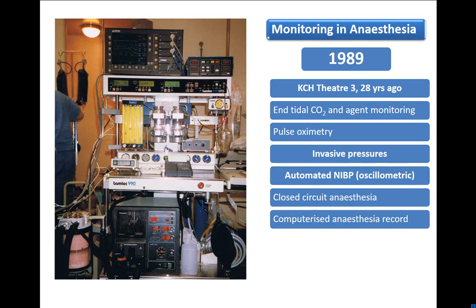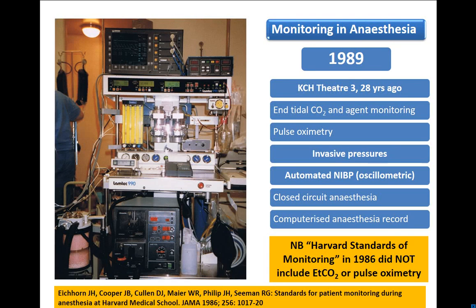And I just want to show this picture of our monitoring setup in 1989. This is KCH Theatres, Theatre 3. It looks a bit cluttered possibly, but on that setup 28 years ago we have all the monitoring that most people would use routinely today. And it's interesting that the Harvard standards of monitoring, introduced in 1986, which are always said to have made a radical difference to improve outcome under the care of the anaesthetist, did not include end-tidal carbon dioxide or pulse oximetry.